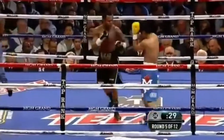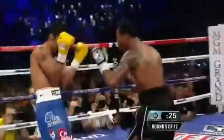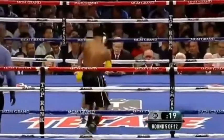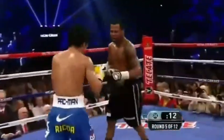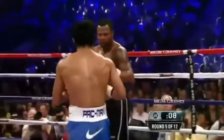30 seconds to go in the 5th round, scheduled for 12. Shane Mosley knocked down at 145 in round number 3 from a short left to the chin. Left hook getting through for Mosley. Mosley's keeping his hands up really high, Antonio. And that punch got in while Pacquiao was throwing at Mosley. He has to take those chances.